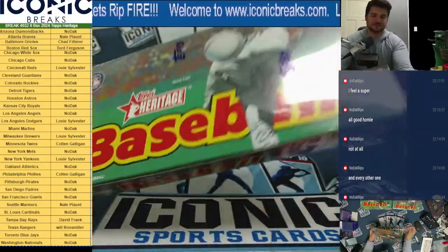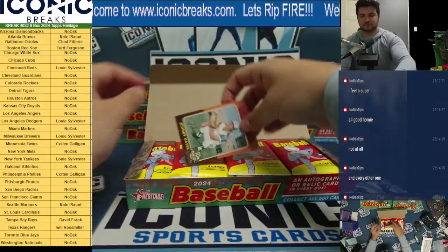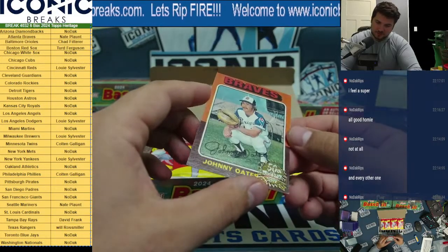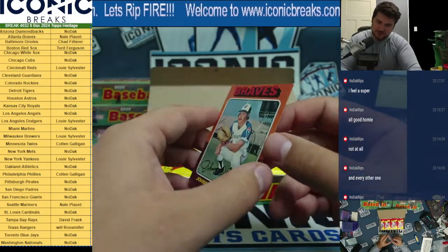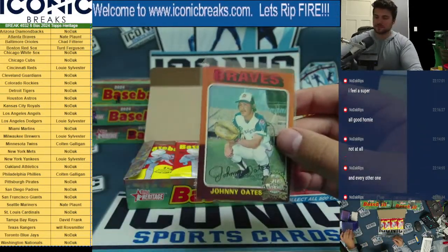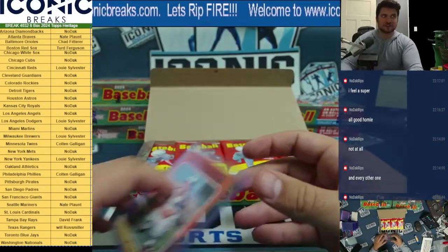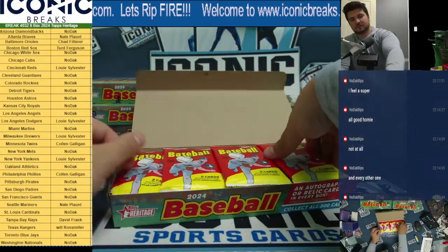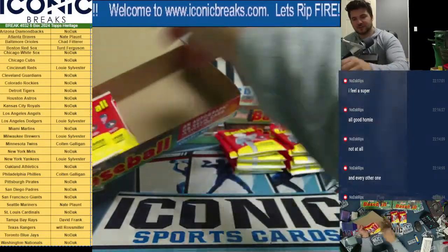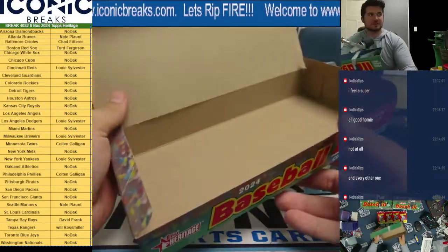6 boxes of Heritage. I want to see a good Real Ones auto. Our topper, Johnny Oates. Huh. For the Braves' 50th anniversary. God, that's an actual 75 card, huh? Just stamped. You know, that's not the worst condition 75 card I've ever seen in my life. I've seen worse. I know those can be actually autoed. I think Jim Palmer's one of them, and I can't remember the other ones.